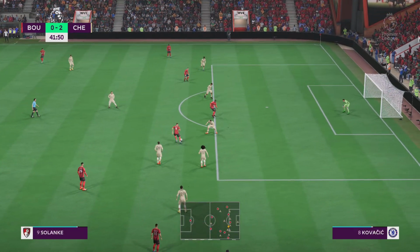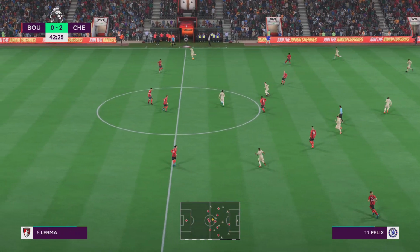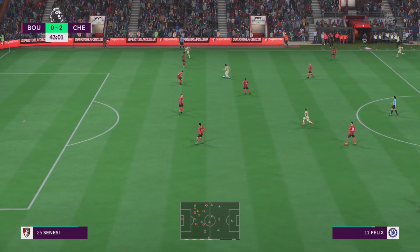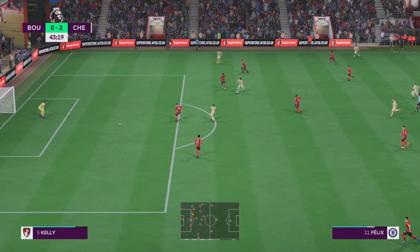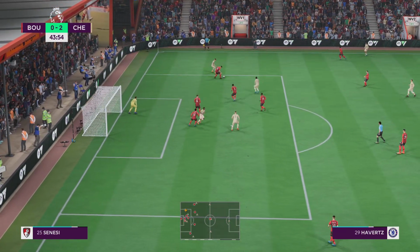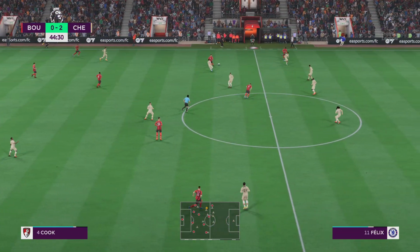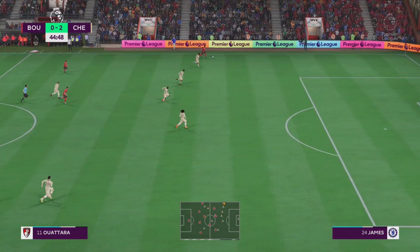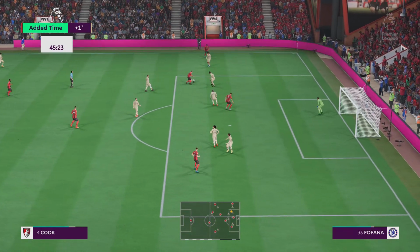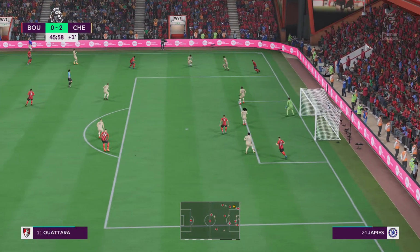Nicely timed tackle. Havertz. This attack looks highly promising. And Kai Havertz just cutting off the supply. This looks promising. Cook. The end product just wasn't there.